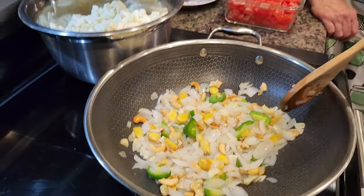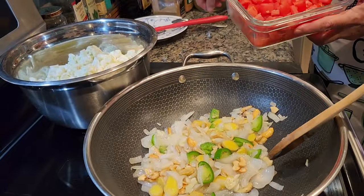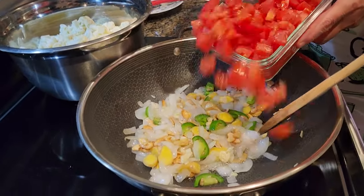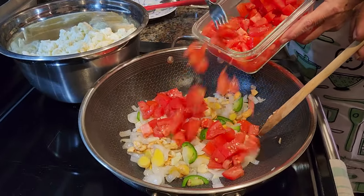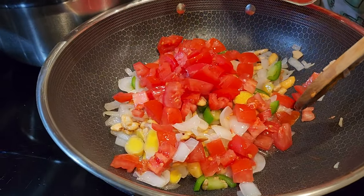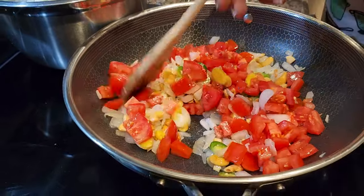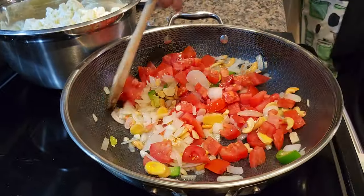This is absolutely perfect. So, tomatoes in. People, now we're going to put in the tomatoes, and we are not going to put all of it in, because I like a nice tomato salad for tomorrow. Look at that color. Perfect, no? Mix it up nicely.